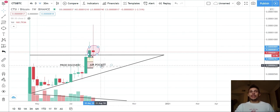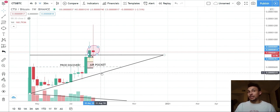And at that point, if it does come back down, that might be an attractive time to come in and pick some up. And if it definitely comes back there and touches the trend line, that might be an attractive time to come pick some up. Because Cartesi is solid. It's one of the most promising new coins that I have in my selection. Not hating on the coin.